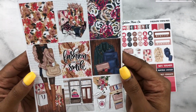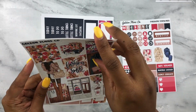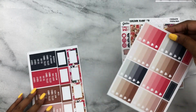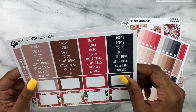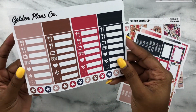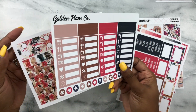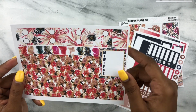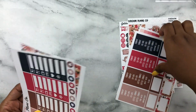We got the beautiful full boxes. I love this tall box. The ombre heart checklist with the stitch labels at the bottom. We got the headers, which, that font looks different. I like it. Half boxes. We have the little things, the asterisk, and this. Those look like solid headers, or they could be stackable washi if you want it. Then we have the beautiful date covers, the bottom washi, one of these, the sidebar stickers. So that is Fashion Forward.